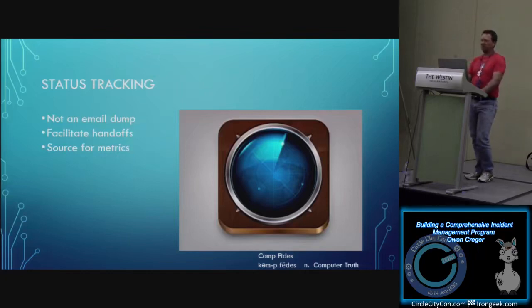So you want to be able to have this thing keep track of all the information you collected in the initial detection of the incident, so what systems it was, who you're working with in the various teams, what the status is of your containment phase, of your analysis phase, of the remediation phase, what those plans are, who's responsible for executing what parts of them, those sorts of things.